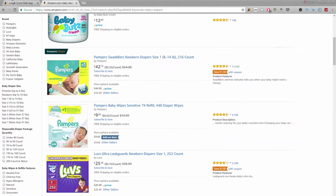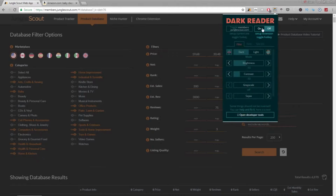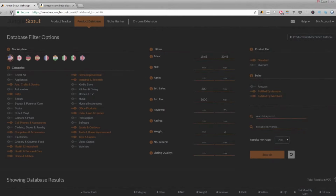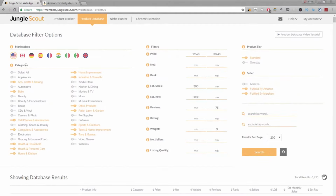Anyway, back to Jungle Scout. This is what we're going to be using to find all of our profitable products. This is what I use to find game changer products that will change my life. Practically, this is what started the beginning of changing my life, and this will change your life as well. Let me change this color format, and let me refresh that. I have this extension where I can just turn off the colors, but I don't want to do that for you guys.